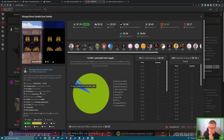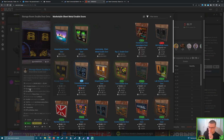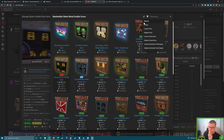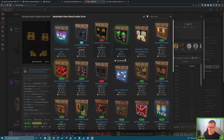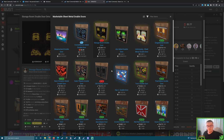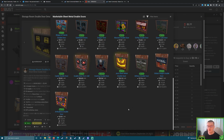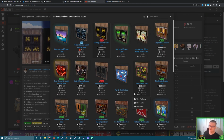So what I'm led to believe is this collection, or rather these doors, seem to be a very reliable investment. They seem to be perfectly fine to buy into. Now, how many of them out of all of the marketable ones that exist are below their rust door price? 1, 2, scroll. 2. That is it.